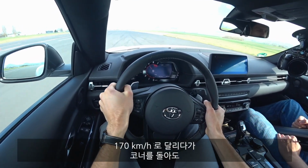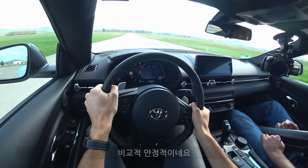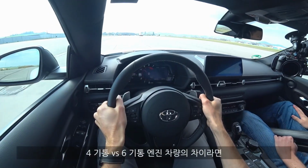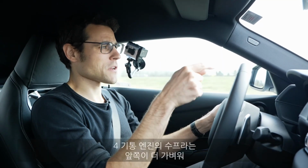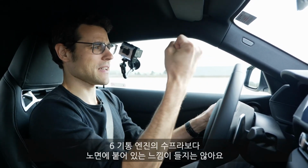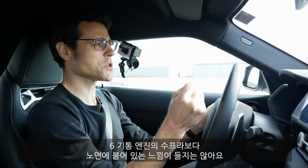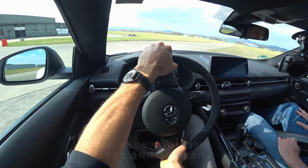That was already 170 kilometers an hour. Now here hard in the corner. Car is kept relatively stable. The thing is, difference to the 6-cylinder, because of two effects. First of all, here the front is a little bit lighter, so it is not like a hook to the ground. And we have less power at the rear wheels. This is of course rear wheel driven only.